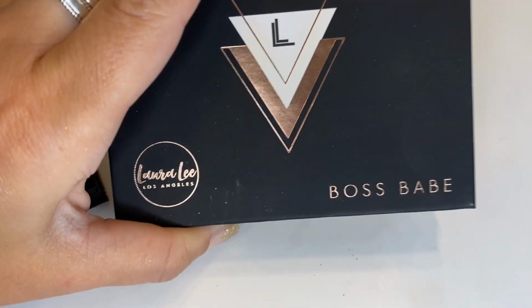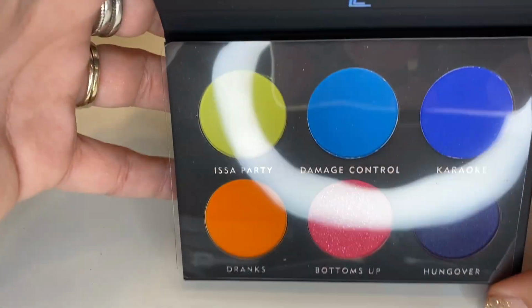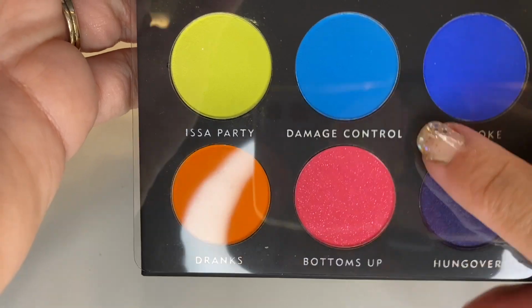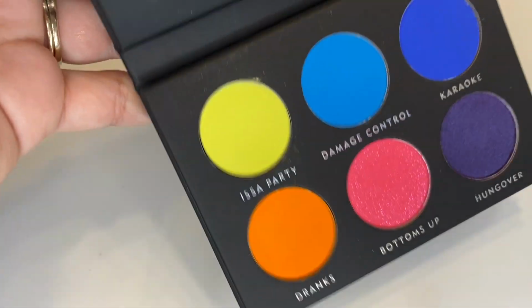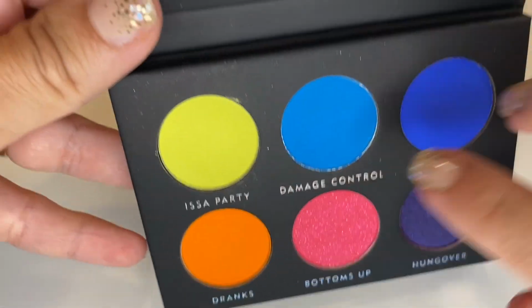So again, that was Boss Babe. Then this is the other one in the set. It's Party Animal. And it is these very bright, loud, crazy colors, which are fun in the right circumstances, right?